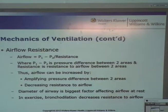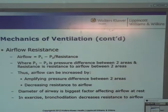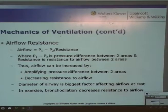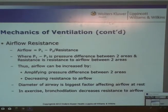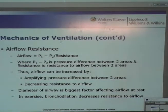So what happens when you work with someone who is asthmatic or is recovering from a really bad chest infection or bronchitis or pneumonia or something like that, is that these airways become constricted. That constriction increases the resistance to airflow, and so their oxygen stats go down because they're not getting enough air into the lungs to transfer oxygen out to the bloodstream. And that's why asthmatics might have problems doing aerobic type work.